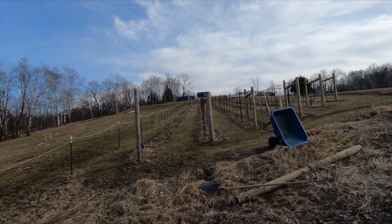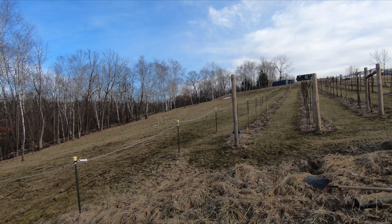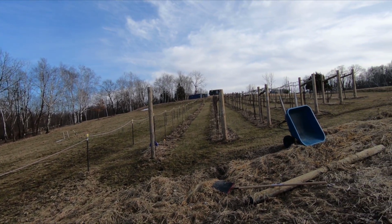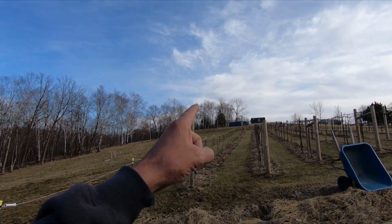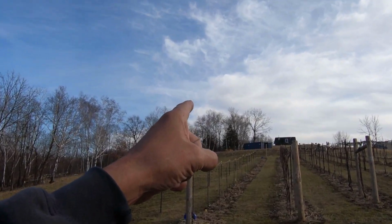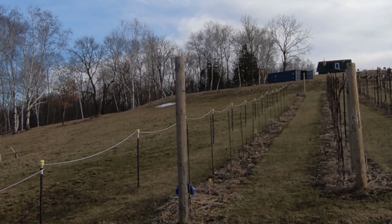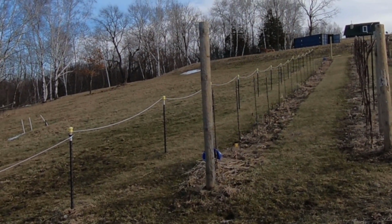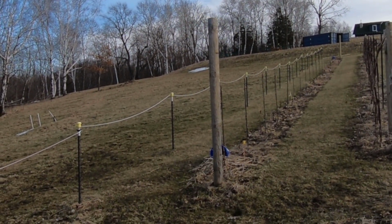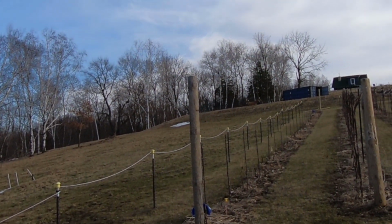Yep, no more snow in the vineyard. Little bit in the field. And stuff is starting to green up. You can see my daughter with the horse up there, possibly. You can't zoom with these GoPros without turning off the camera, and it just takes too long, so you'll have to take my word for it. There's a horse and a girl over there.